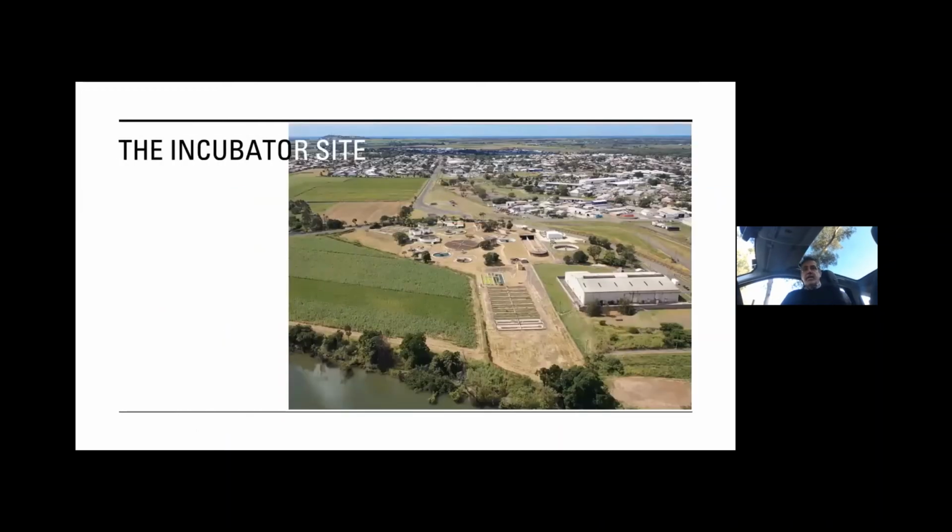And then finally is what we've developed, which is how we de-risk technology. We're developing what we call the Incubator Site. This is a place called Bundaberg in Queensland. It's quite a unique site in that it's got a deep water port. It's got a huge agricultural hinterland. It's got a reasonable sized town. It's got good links. And it has a disused wastewater facility that we've taken ownership of.